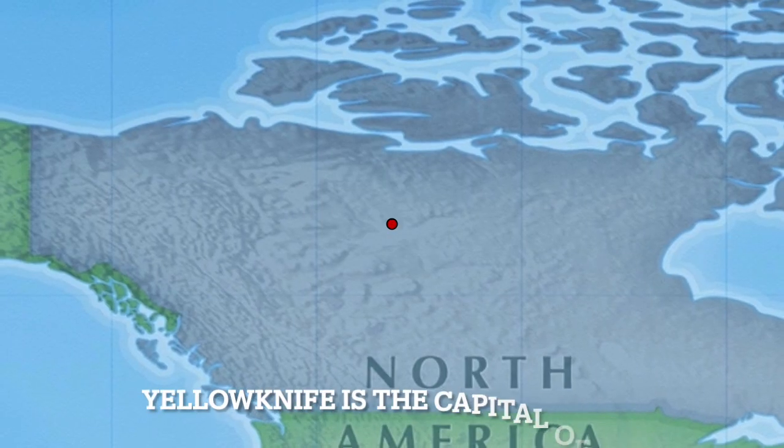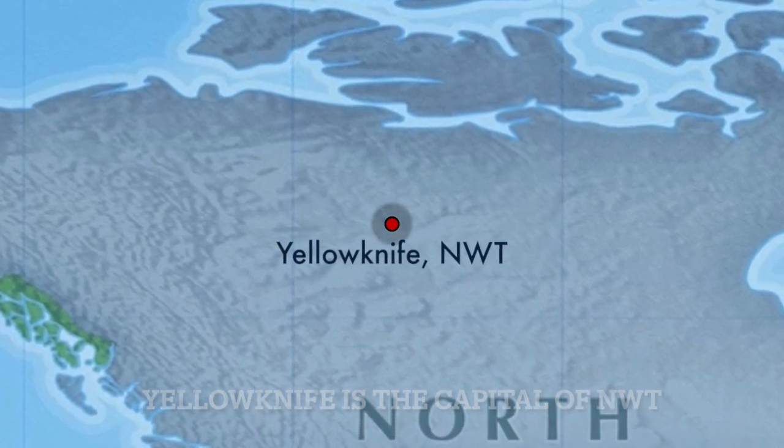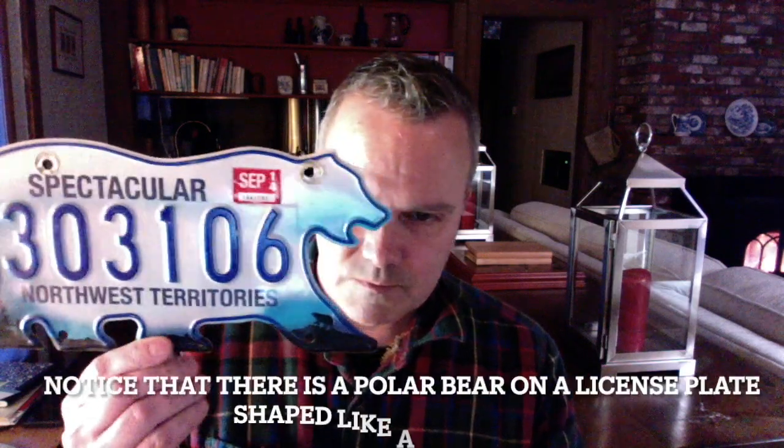Anyway, so speaking of cold, in the someone's always got it worse than you category, we'll take a look at Northwest Territories plate. Shaped like a bear, polar bear, pretty cool.